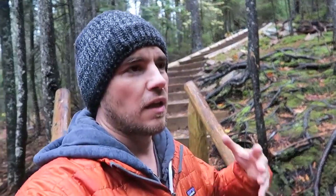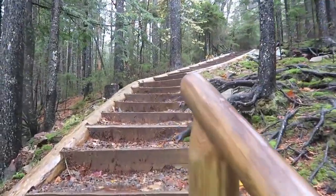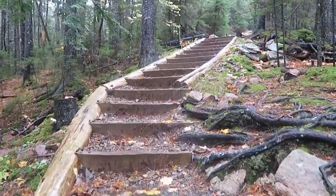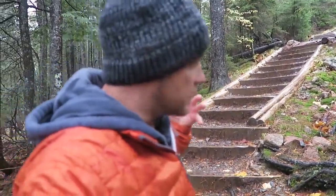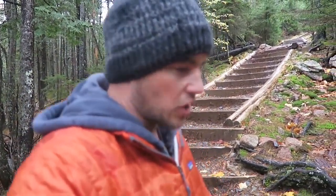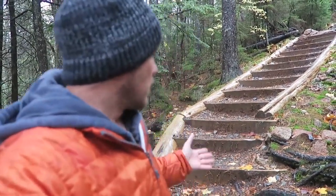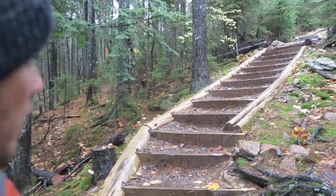So this is the first of three locations that make up the Mi'kmaq Trail. And things have changed here a little bit. There were no stairs in the movie, but we are inside beautiful Acadia National Park. And to make things easier for hikers, they changed this probably relatively treacherous trail to steps just to help people to get up to the top.